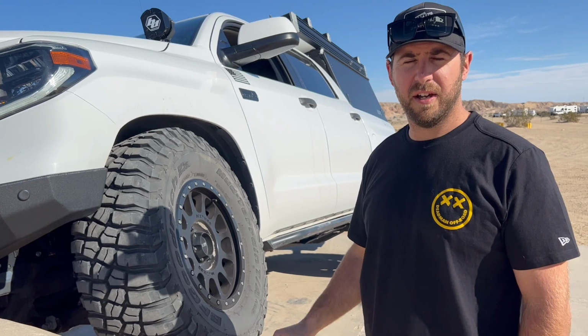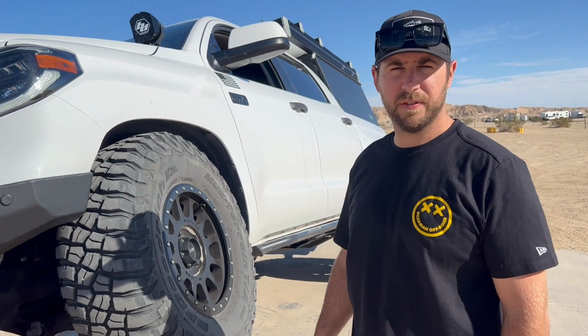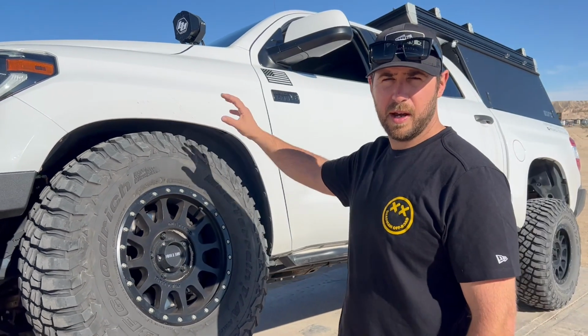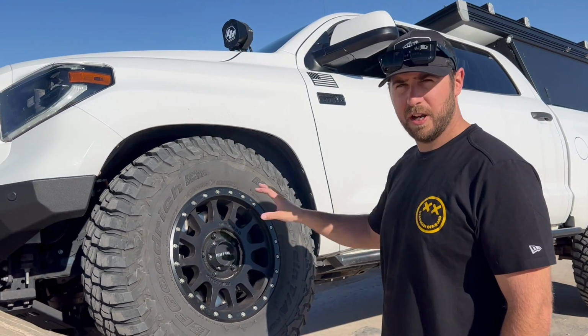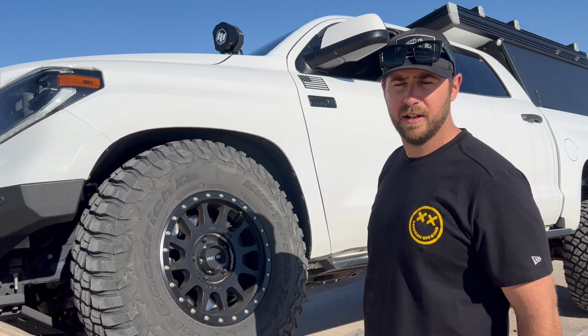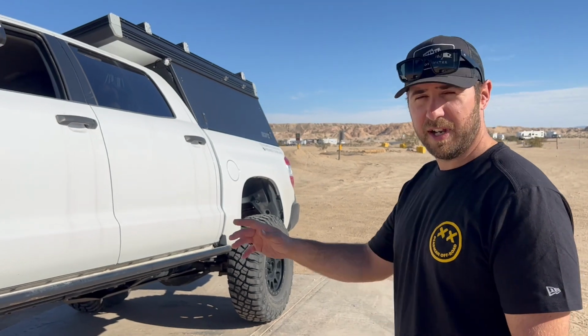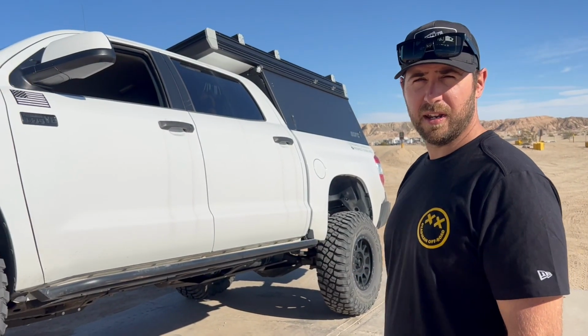Front end's bottomed out on the bump stops, so it's tucked up as far as it can. It's got plenty of room, not touching plastic or metal anywhere in the front, which is good. I was worried about the front tire stuffing up too far into the engine compartment. I'm flexed as far as I can get, so I'm pretty happy with it for, again, how big this truck is and how heavy it is.